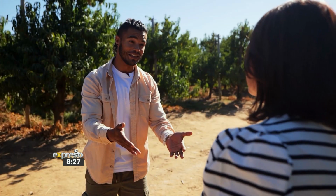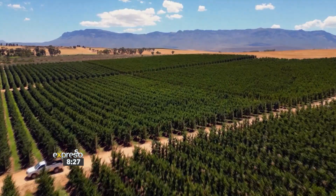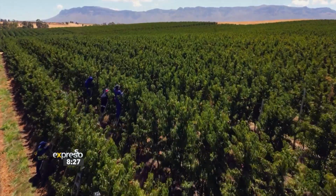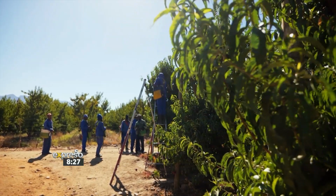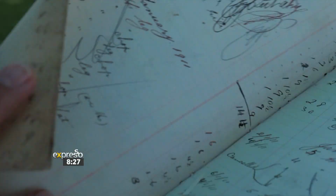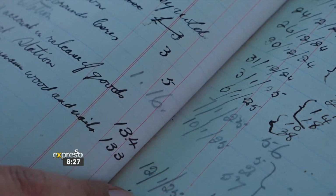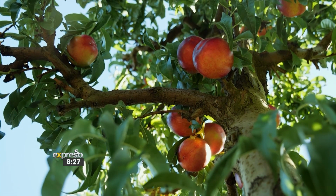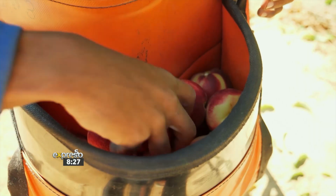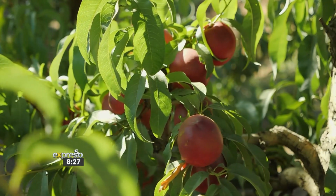Georgie, the Verdun estate is a family business, but I want to know more about the history of this place and how things have evolved over the years. My family's been farming on Verdun since 1918. The oldest records we have of stone fruit exports from this farm are from 1924, which is quite special. It's a big, thick, old leather book with my great-grandmother's writing in it. It used to be a mixed farming business, but since the 1980s, we've really focused on stone fruit, particularly nectarines, which is our biggest commodity.